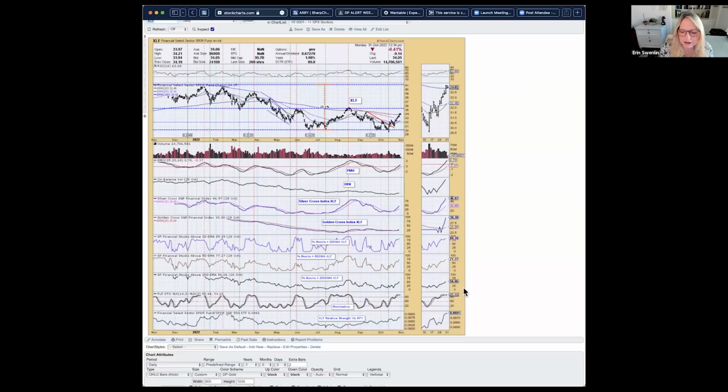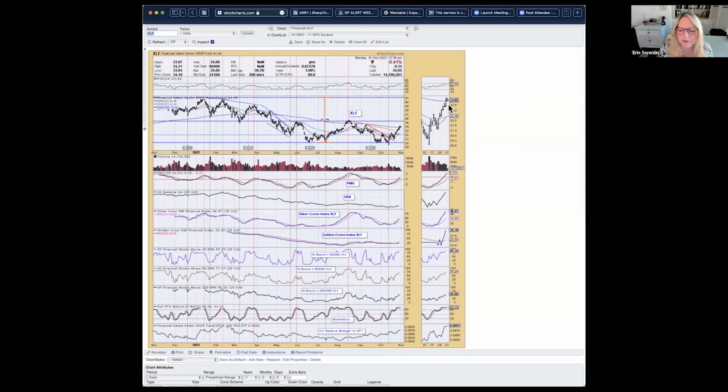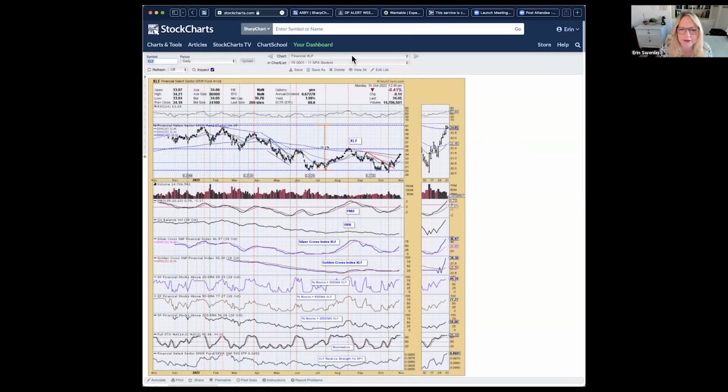We still need a little bit more participation to come in, but we already are at some overbought conditions here on the price above their 20 and 50. But overall, I think the chart looks pretty good. We've got the breakout above the 200, pulling back just a little bit to that 200-day. But there is that silver cross buy signal that is on its way.